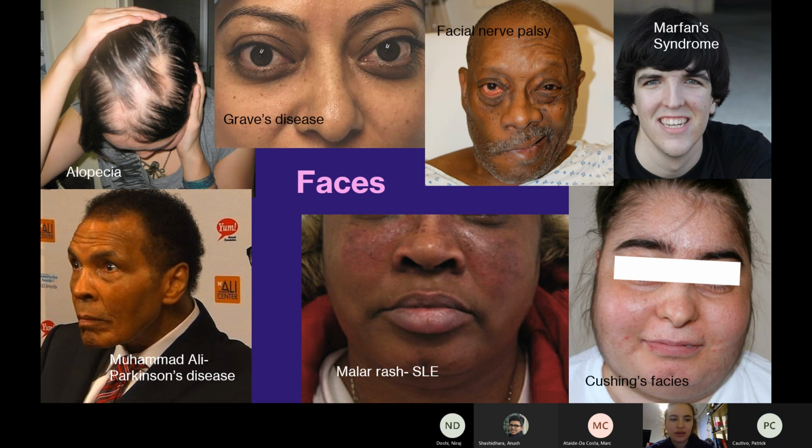What do you make of the photo to the left of her? Alopecia, is that alopecia? Yeah. And then I see facial nerve palsy, Bell's palsy, I guess. Is it right? So I put alopecia in because that can be a presenting complaint of lots of things, but also in hypothyroidism. So that might be something that you'll see in clinic.